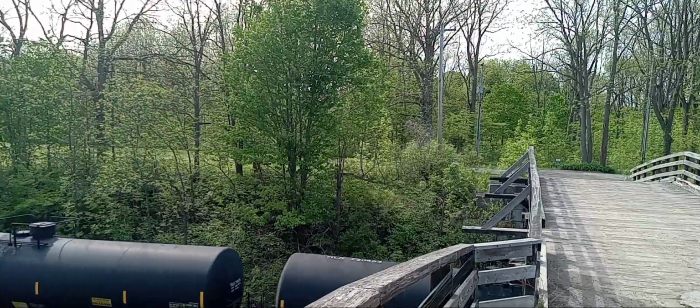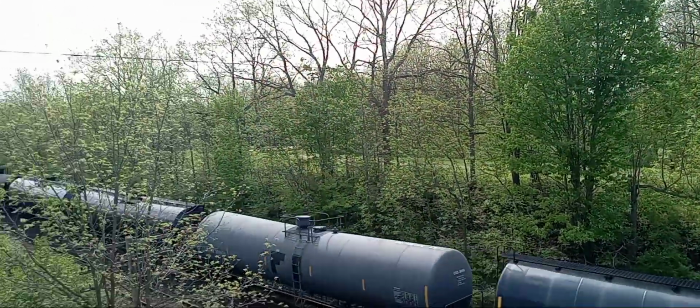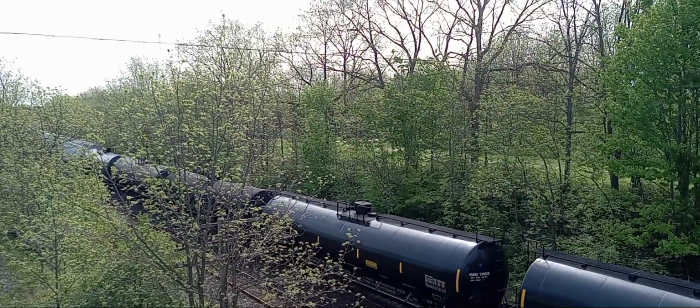And on the bright side, we got a CP westbound train coming in the next scene, or should I say any time now.